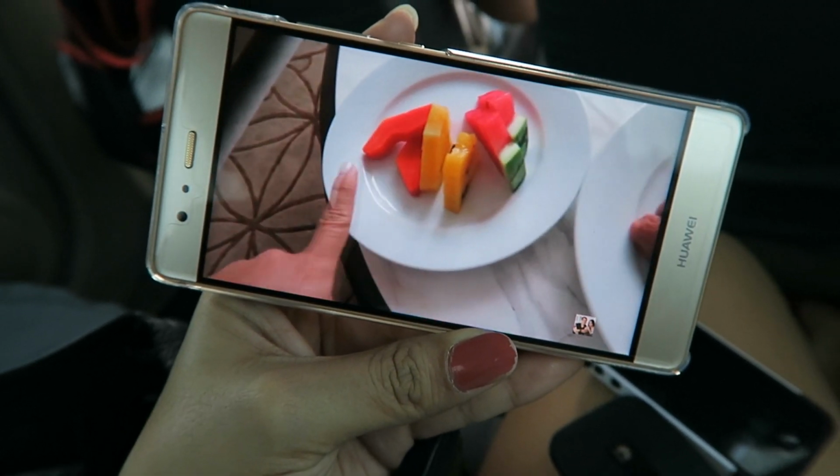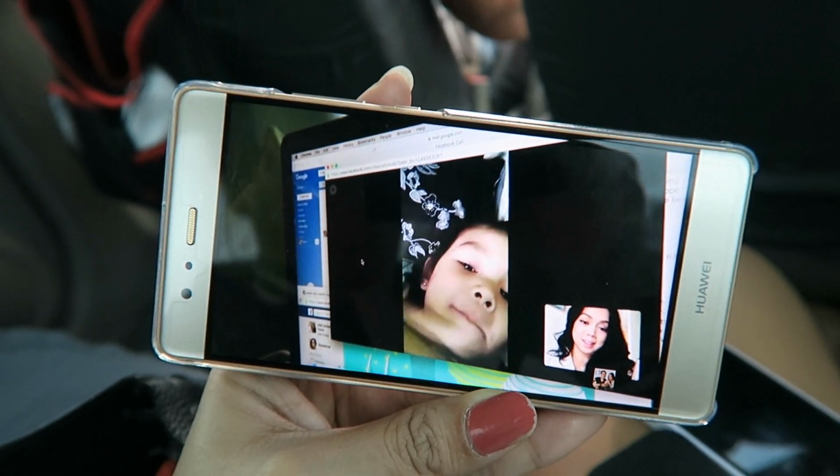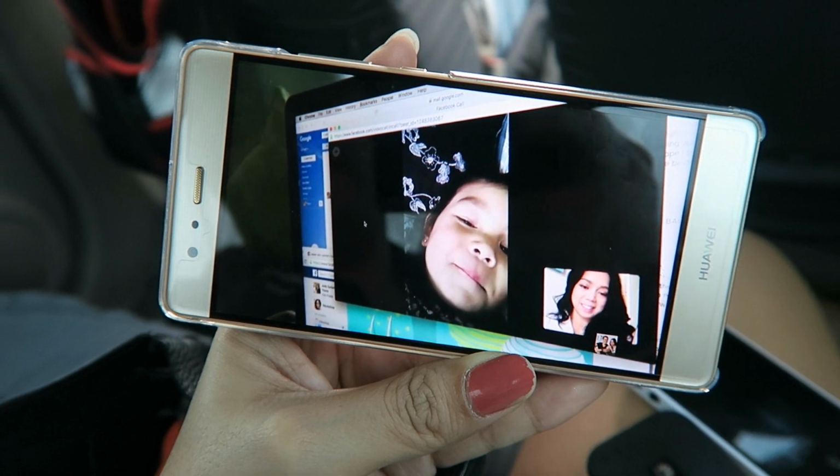Very good. And of course, papaya. Oh well, you have to nap, because if you don't nap, what happens? Nothing. What?